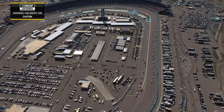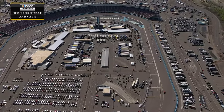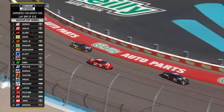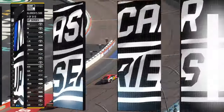104 laps to go in the Shriners Children's 500. You see the pit road is open. None of the front runners came, but a lot of mid pack and further back drivers have come to pit lane. Well, John Hunter Nemechek got hard into Joey Logano to turn Logano around and out of the race.